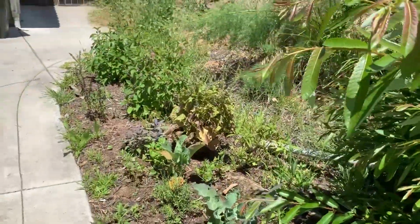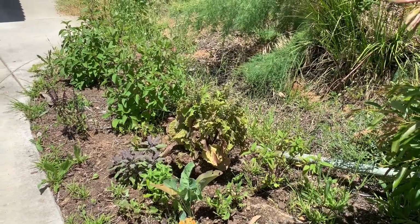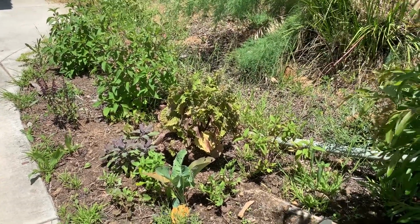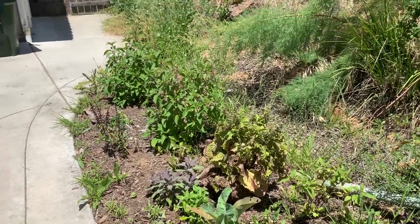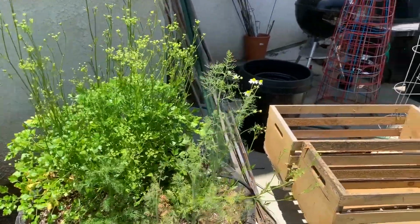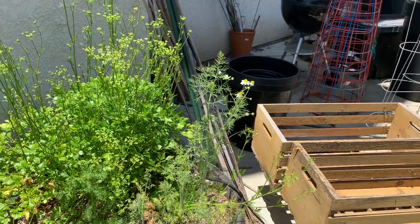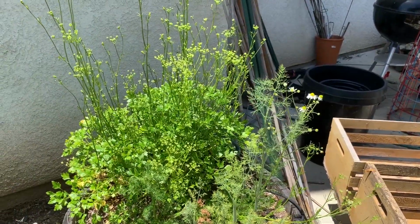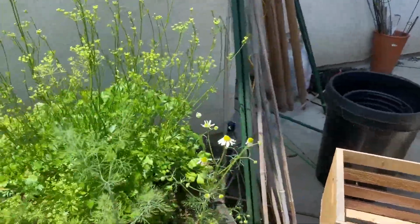I'll put the shiso when it cools down over here. So about 2 o'clock, the sun is over here. The shade is over here, and I can go ahead and work. So I'll replant the shiso over here with the other herbs. Over here is the parsley, and hello. This is the parsley and the chamomile, which has started to flower.